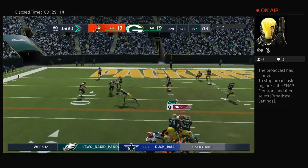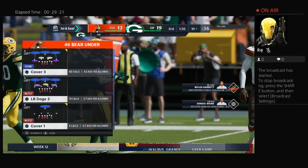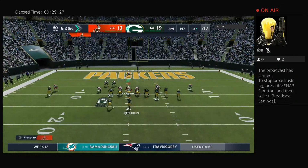Throwing is Rodgers. That's going to be caught at the 10-yard line. And the Packers are going to have first and goal as they try to finish off this drive with 6 points. They're able to convert on third down, and that sets up a first and goal.